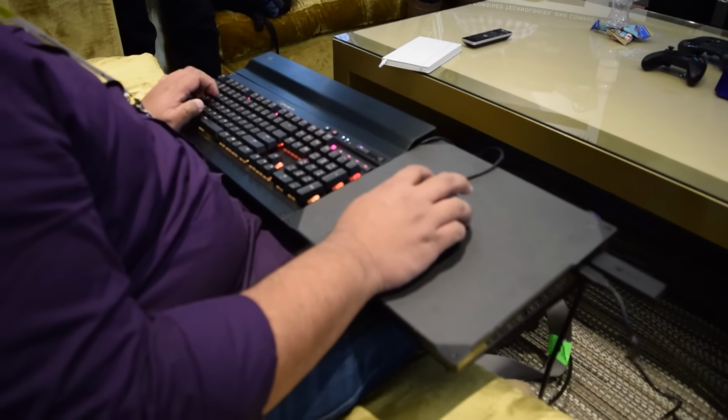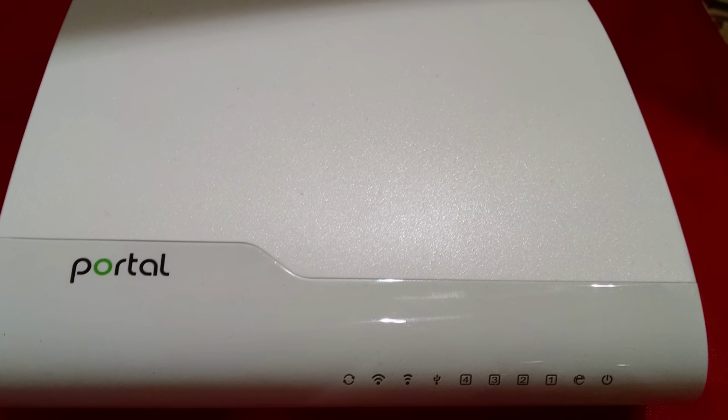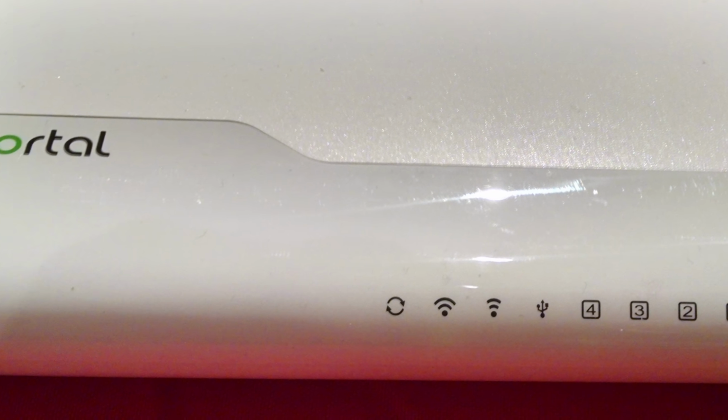We met with a company called Portal, and they're a startup that makes consumer-grade routers, but with enterprise-class features. Most consumer-grade routers are set to a default channel, but the Portal actively scans the entire spectrum of available channels and frequencies and selects the least populated option, so you reduce latency and buffering. It'll be available via Kickstarter for about $150.